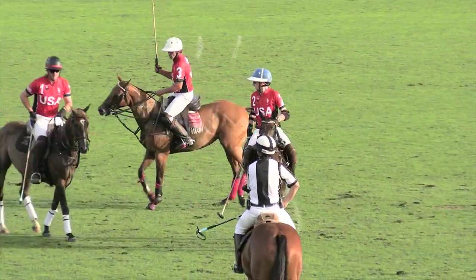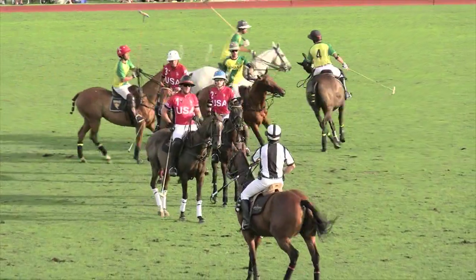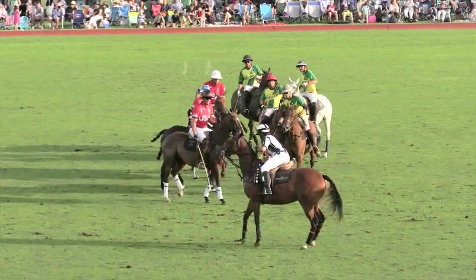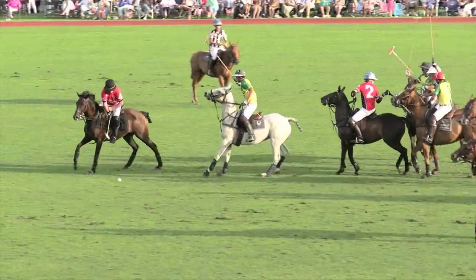All right. What a chukker. We've had goals galore this chukker. How many goals have we had this chukker? A lot. 6 goals in one chukker. That's amazing. Ball's come out in favour of Jamaica.